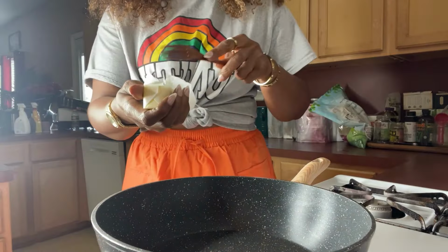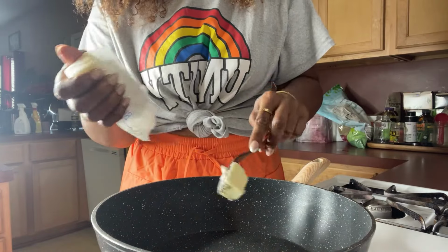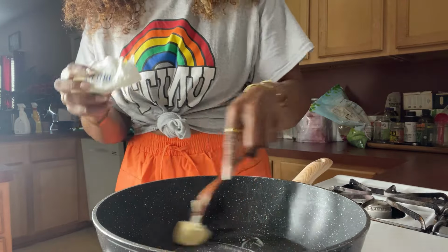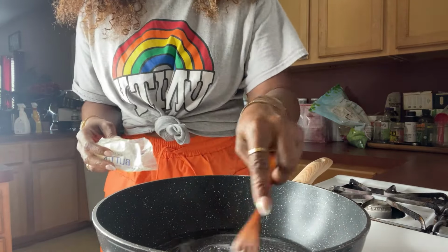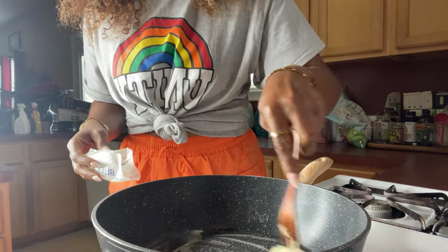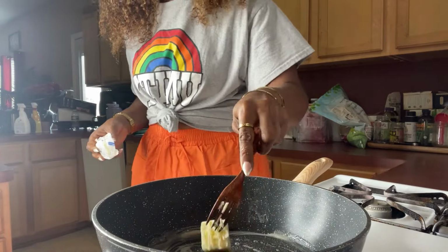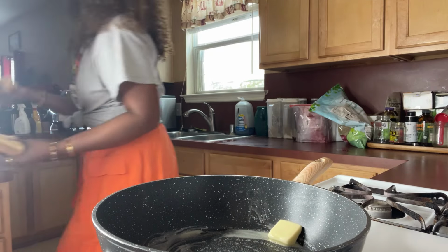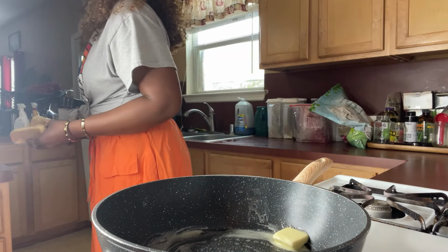All right, y'all. So I'm just going to put some butter up in here. Use whatever kind of butter you want. Just some regular butter. I'm about to toast these, but I gotta fly up in here. Ain't this about a bitch? Get off of my stuff.